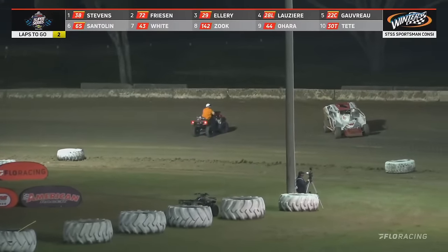Back to green. Hubbard on the outside of Hackle. Larry White fighting on the bottom lane. Battling hard for those top 5 spots down the back. Seary will try the outside on White. No dice. White shuts the door on him going into turn number 3. Now Larry trying to roll the top. It's Bobby Hackle trying to work the bottom on Austin Hubbard.